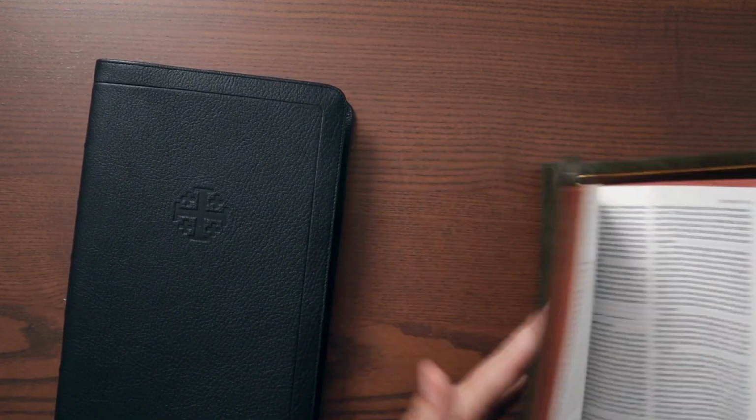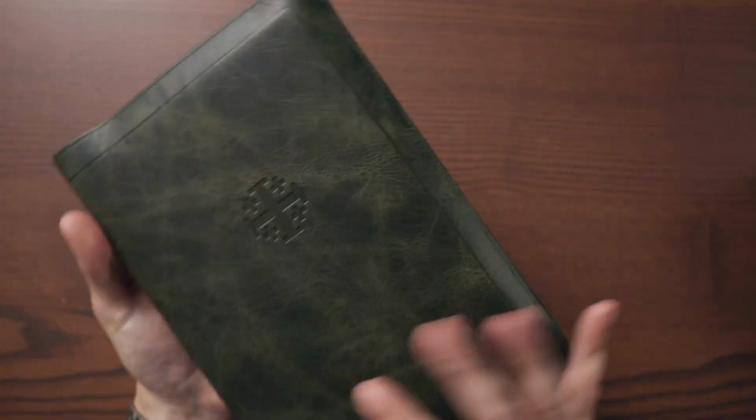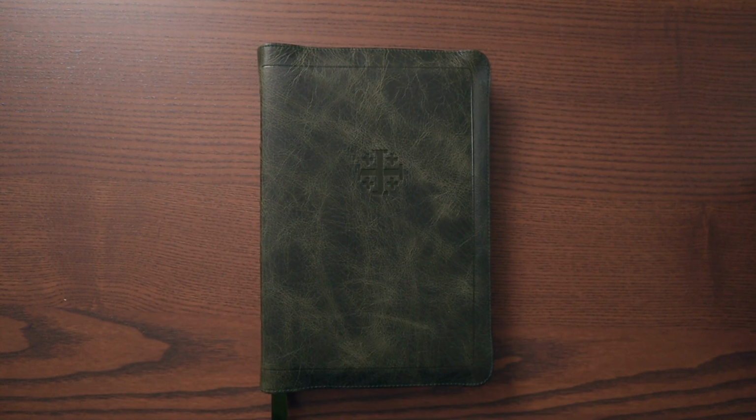So yeah, NLT personal size Quentel. Slightly larger overall than the previous PSQs, but still the 8.5-point typeface. Turned out great. So there you have it, the NLT personal size Quentel from Schuyler Bibles.